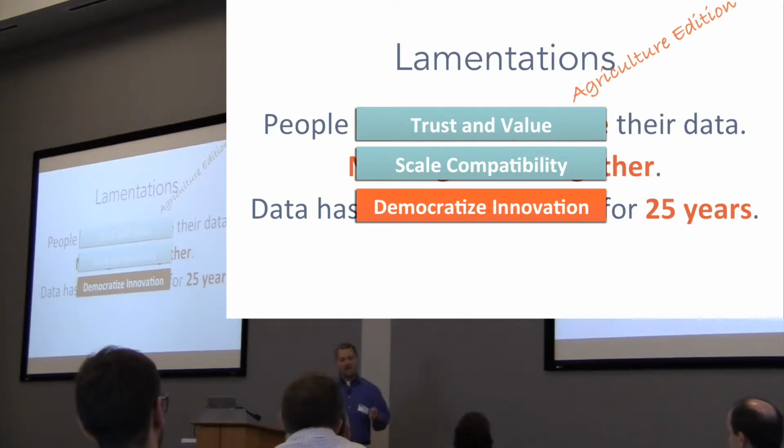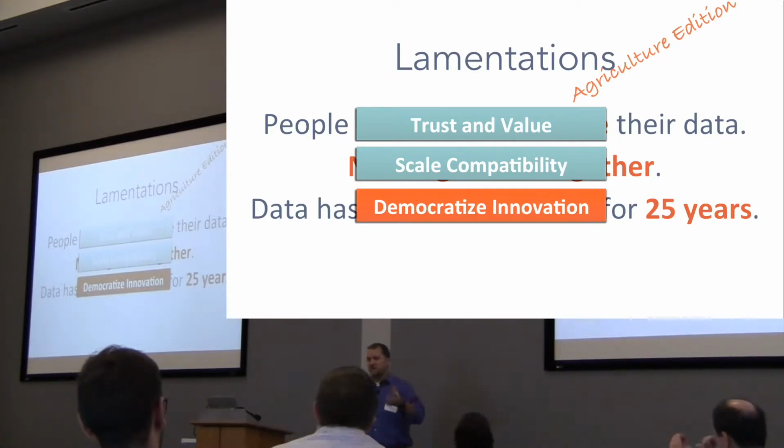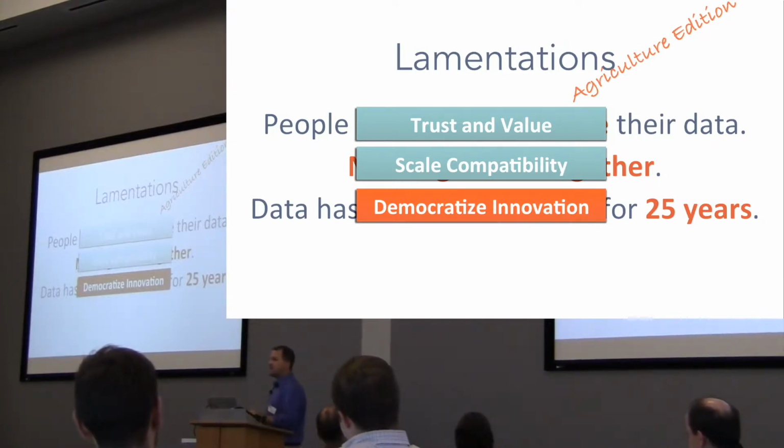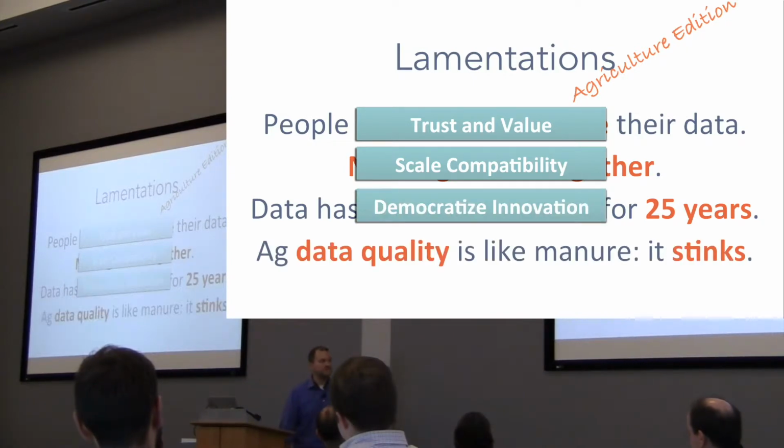And so since there's too high of a barrier to entry, we have not democratized innovation. Open source democratizes innovation. It says if you have an idea, give it a try. If it works, it'll take off, and we'll buy your company, or we'll hire you at our company. And that's how we will own the market.